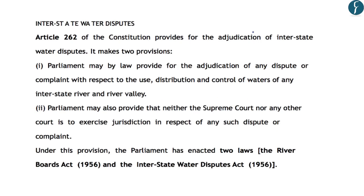Now, as it is a matter of interstate river water dispute, let us try to understand the article of the Constitution that deals with the interstate river water disputes. So, Article 262 of the Constitution provides for adjudication of interstate water disputes, and it makes 2 provisions. The first provision is that Parliament may by law provide for adjudication of any dispute or complaint with respect to the use, distribution and control of waters of any interstate river and river valley.